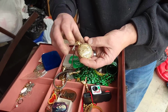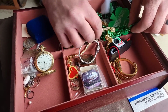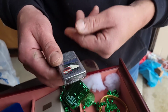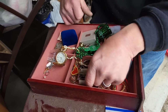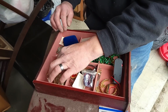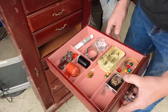We got a pocket watch right here, Vero pocket watch, some Avon. Oh, right here, Zippo lighter with the truck on it. It's probably $20-$30. Kellogg camera. That's for darts. More watches. Tons and tons of little jewelry here. Every drawer. I love it.